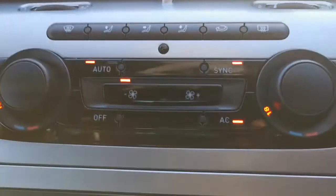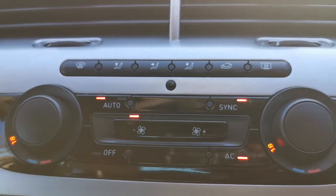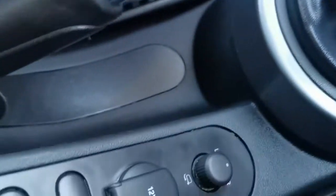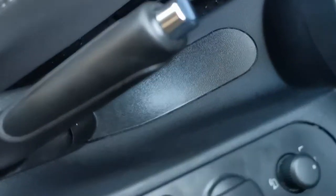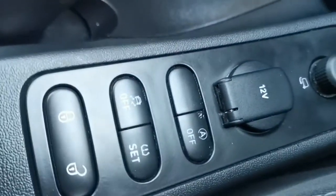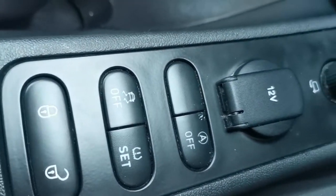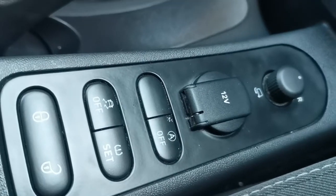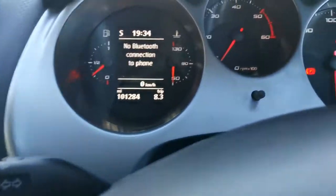It also does come with the climate control and air conditioning, heated front and rear screens, and electric folding mirrors. We'll also do the auto on and off, it's like the sun's just, as you can see, has the remote central locking and the tyre pressure monitor. But as I say, in general, the car's in really nice, clean condition.